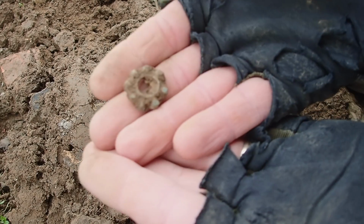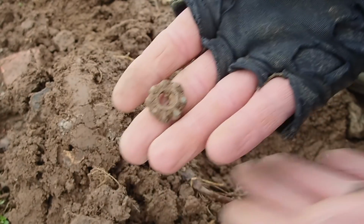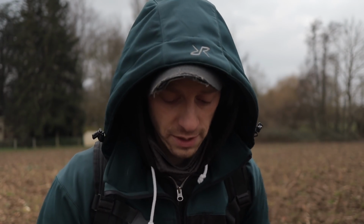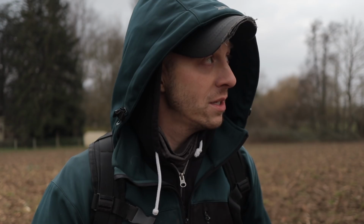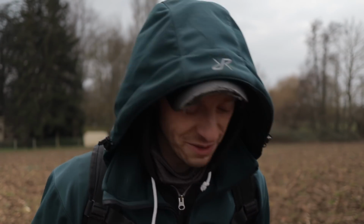All right, well, we have the very first target. It happens to be this thing that I've never found in the States, but apparently they're quite common here. It's a spindle whorl. These were used on a wooden shaft and used to spin thread out here in the field, more than likely. This would more than likely be the oldest one I've found thus far. It's 11th to the 13th century. Yeah, 12th, 13th century home here. We've only been here about 5 minutes. Pretty excited to see what else we can find here.